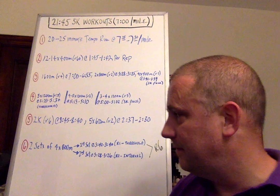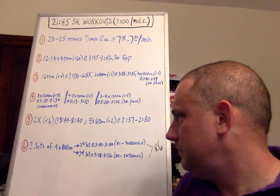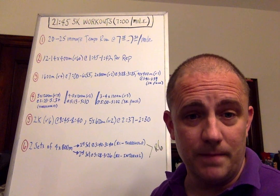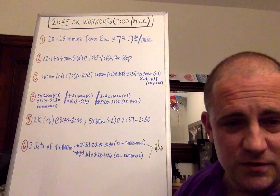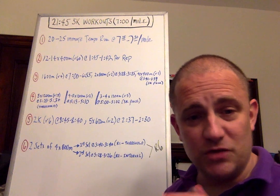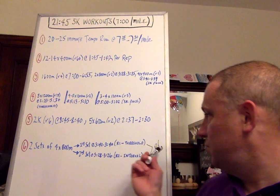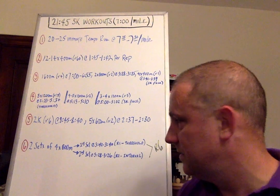And this is how it's broken down. So it's 2 sets of 4 times 800. The first set, you run them in 3:42 to 3:40 per rep, which is threshold pace, the same exact pace as these 1,200 meter efforts, just shorter. You take a 1-minute recovery, okay, after each rep. You're doing 4 of them. Then in between the sets, you take a 6-minute recovery. Again, jog a lap, get some fluids, stay loose, okay?